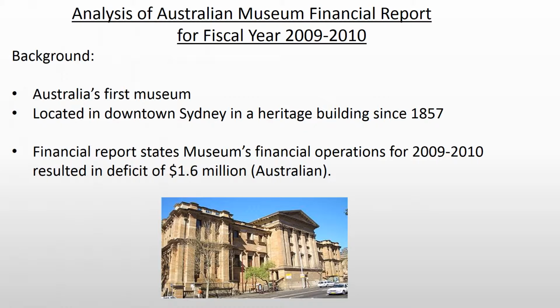My name is Pierre Noakes, and I will review the financial report for the Australian Museum for the fiscal year of 2009 to 2010. I will give an introduction to the museum, review the expenses, revenue, and the balance sheet. This will be followed by some insights to the financial practices of the museum, and then with some recommendations. I'll start off by talking a bit about the background of the museum.